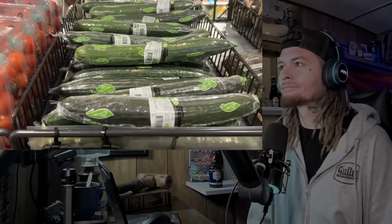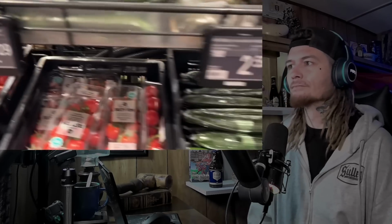In the Netherlands, organic and non-organic produce are found in the same section. So this means when you're in the vegetable section, you're going to see 2 cucumbers, 2 celeries, and so on.